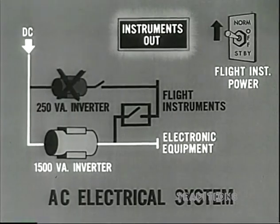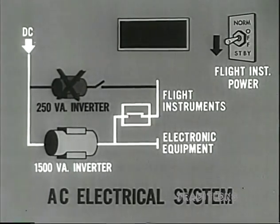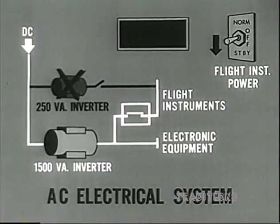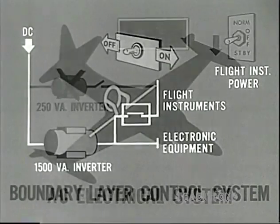The instrument out light on the annunciator panel indicates the failure of the 250-volt ampere inverter and the loss of power to the flight instruments. To restore power to the flight instruments, place the instrument power switch in the standby position. Instrument power will be supplied by the 1,500-volt ampere inverter.